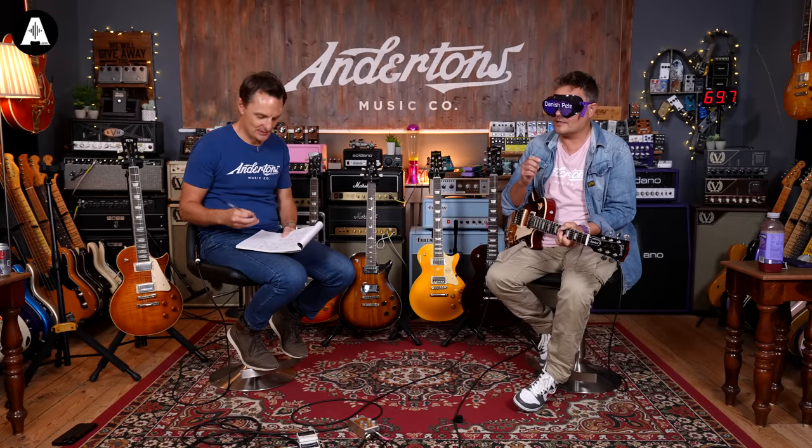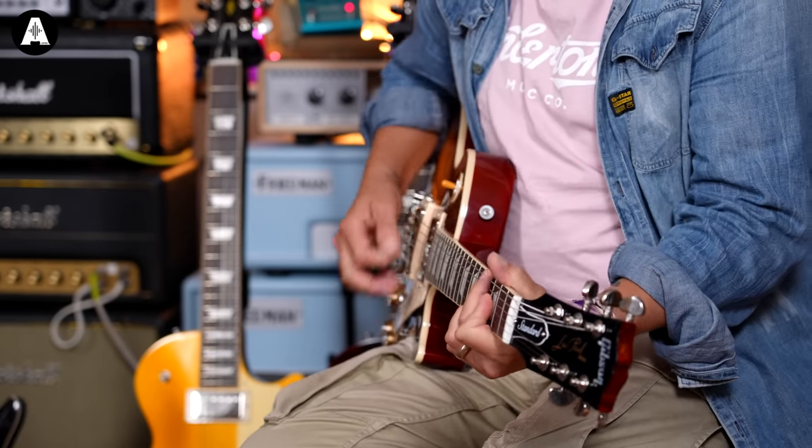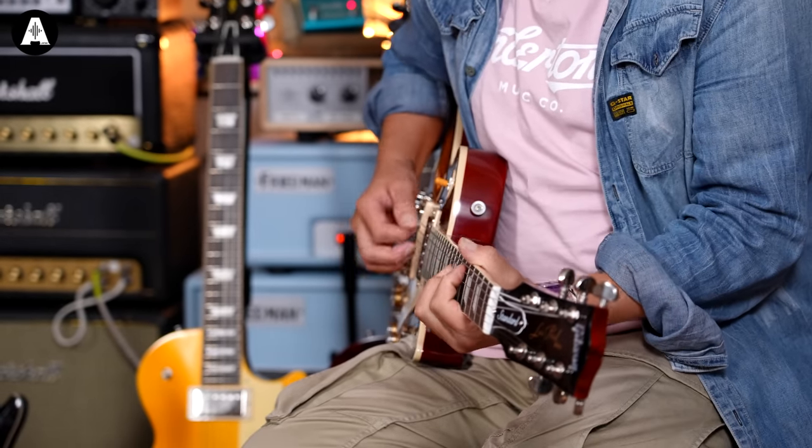Wow, okay. I feel like the nut could be shaved down a bit. The action is slightly high up here. You've got a thing about tall nuts at the moment. I just feel it, especially when you can't see it, you feel it much more. Getting the nut cut properly on a guitar, we're talking minuscule millimeters, makes such a difference. It's my least favorite so far.